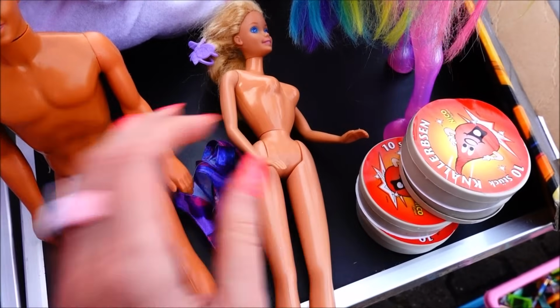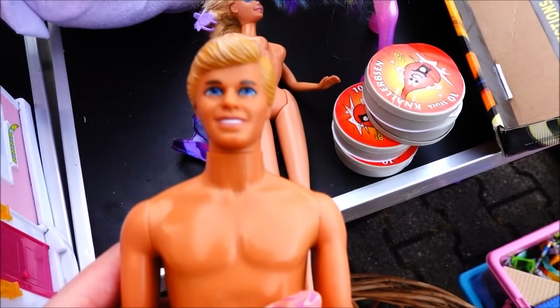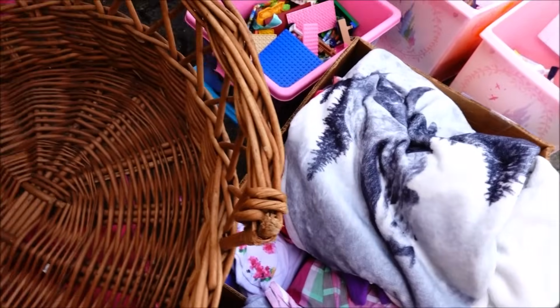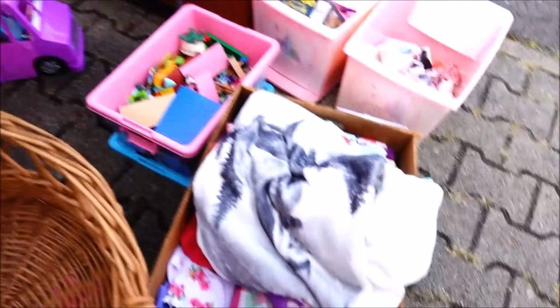I decided to buy this Barbie, and I also found him. He is the Hawaiian Fun Ken, and I have his trousers.